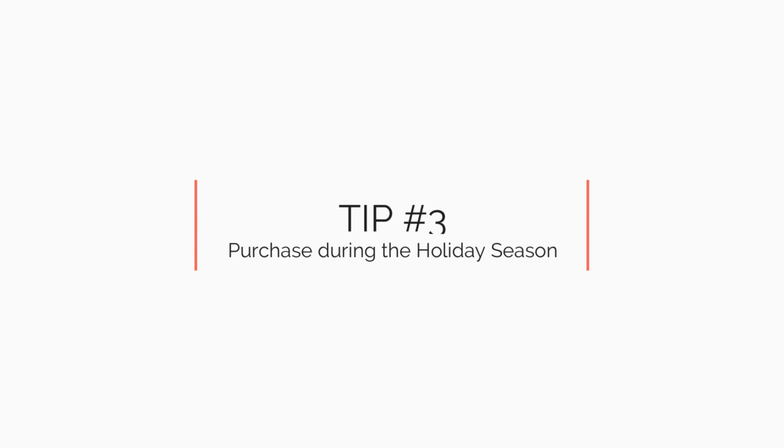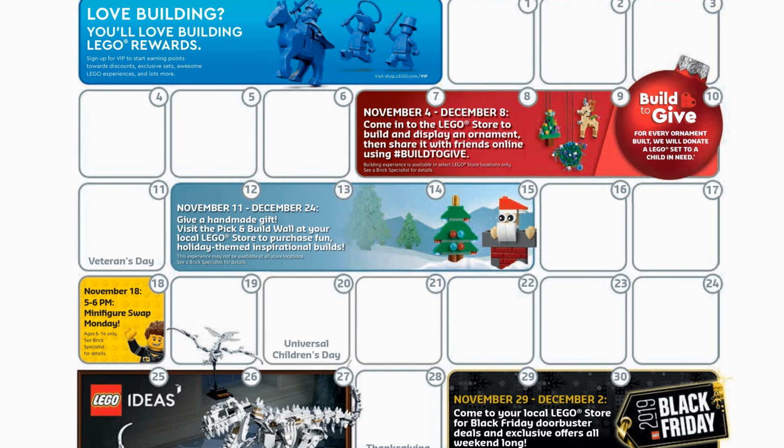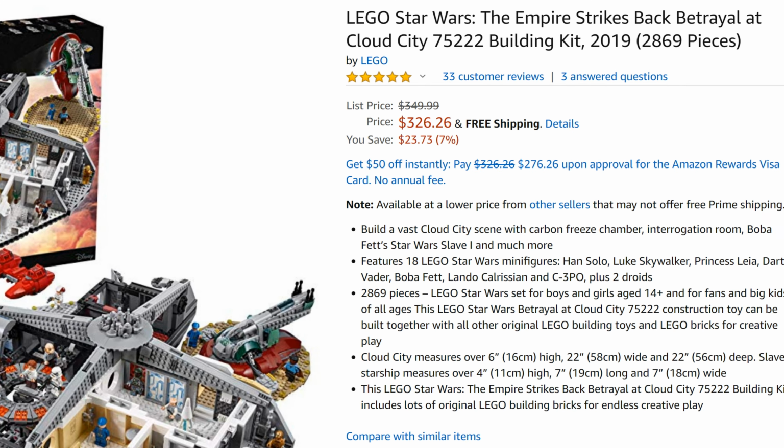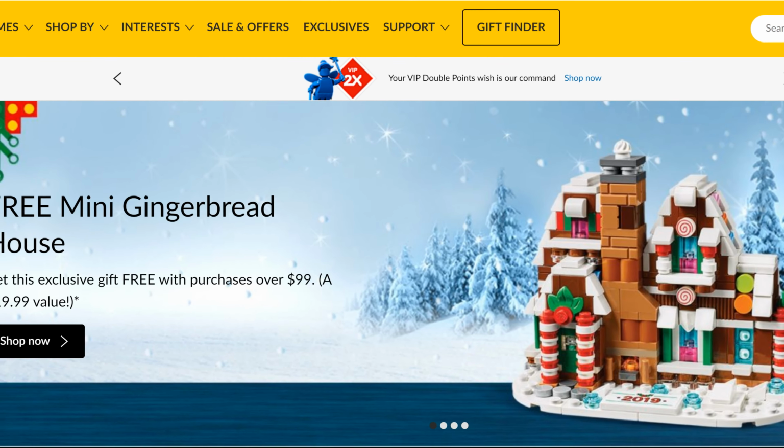Tip number 3, purchase during the holiday season. The holiday season is the best time of year to purchase LEGO sets. For starters, you will typically find the best discounts on sets at third-party retailers, and LEGO runs some of their best promotions. Really, the one I just talked about is one of their best of this year.